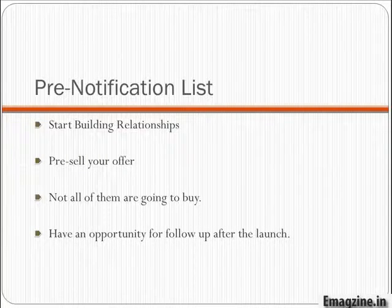You have an opportunity for follow-up after the launch. It's kind of what we were just talking about. If they buy, you're going to be moving them to your customer list as a buyer. But even if they don't, you have an opportunity to continue to follow up with them after the launch. And that's the biggest benefit of list building, is you are now in control. They're on your list. You're in control of the messages and the timing of the messages that go out.